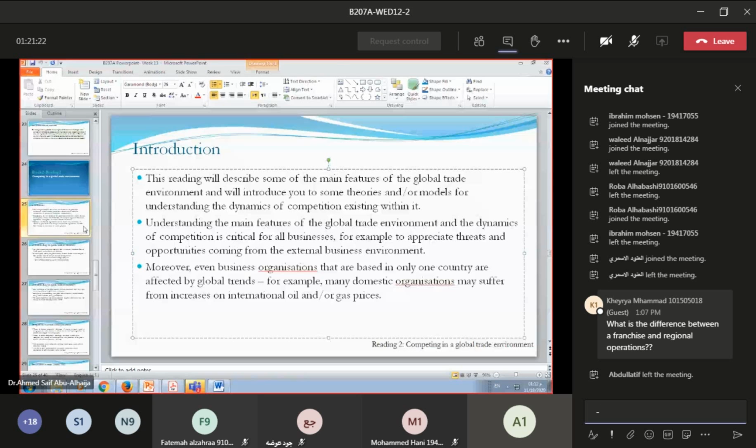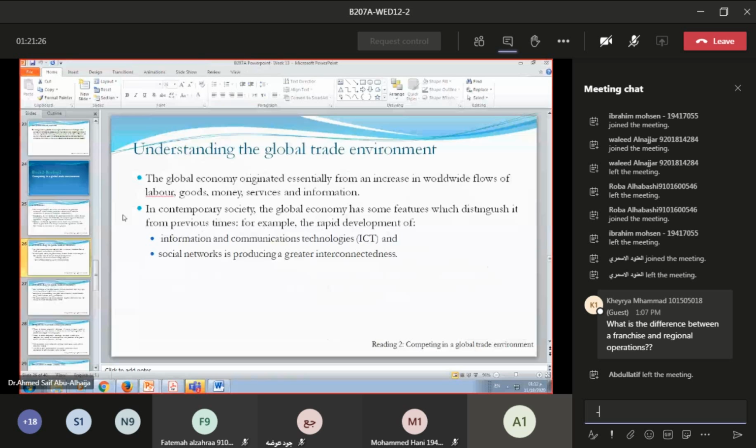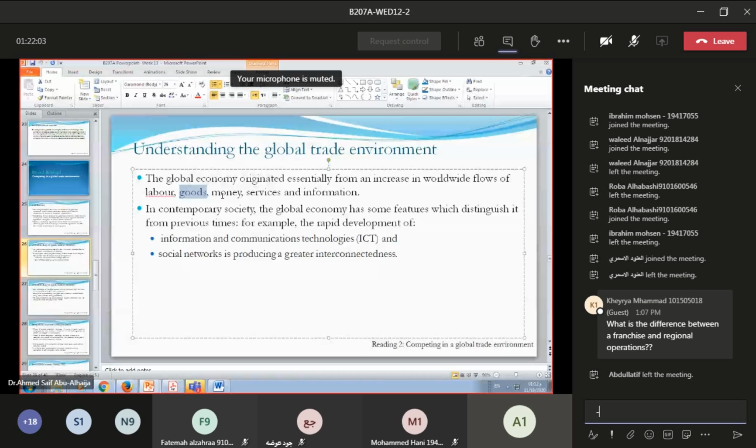Understanding the global trade environment. As you know, guys, we are living in a global trade environment, right? So the global economy originated essentially from an increase in the worldwide flows of labor. You can have employees from different countries, you can have your products from different countries, and you can even move the money by the investor, and the services and information as well. So this is why we have a global trade environment, because this is where we live. That's a global market, you know.